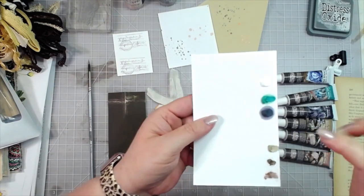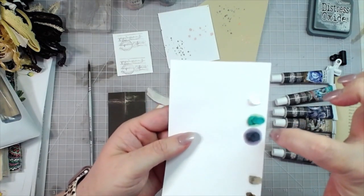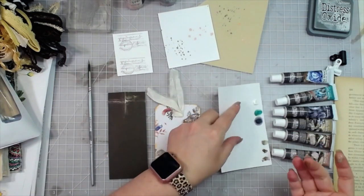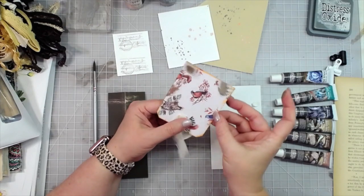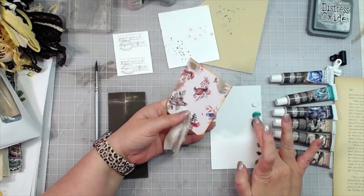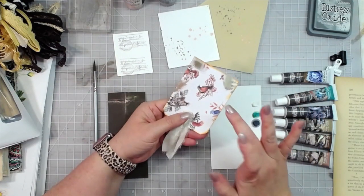Okay, now for the matte finishes. Now, if you have a big gloop of the matte, it's going to give you a little bit of moisture around each one of them. No worries on that. Just make yourself a palette and then just barely put on what you want on your project. So here are the matte finishes. Those were the metallics.